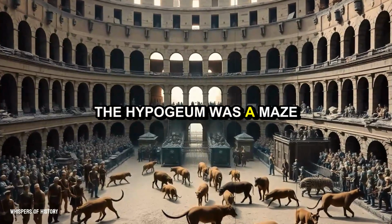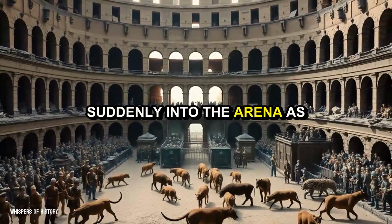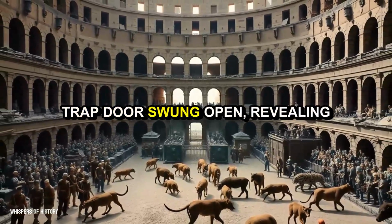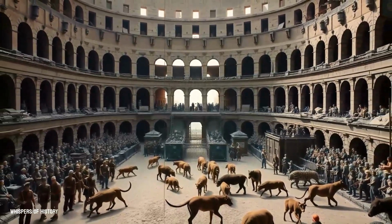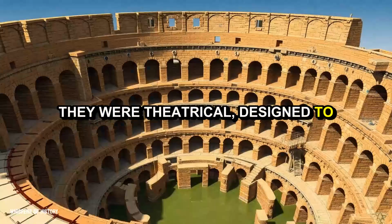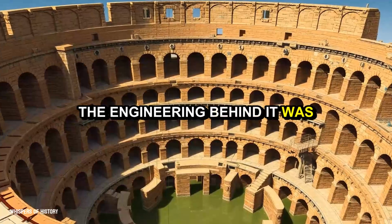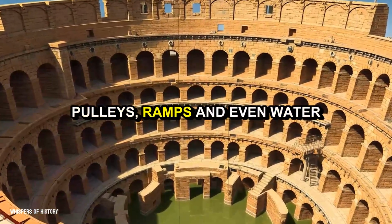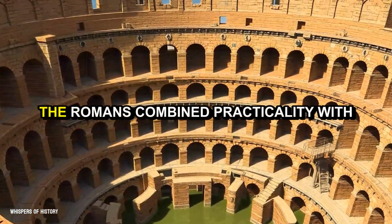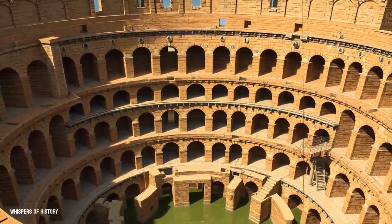The hypogeum was a maze of tunnels and lifts, allowing performers and animals to emerge suddenly into the arena as if by magic. Imagine the tension as a trapdoor swung open, revealing a lion or a warrior ready to fight. These mechanisms weren't just functional, they were theatrical, designed to keep the audience on the edge of their seats. The engineering behind it was astonishing for its time, with pulleys, ramps, and even water systems to simulate naval battles. It's a testament to how the Romans combined practicality with spectacle, creating an unforgettable experience.